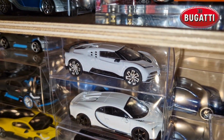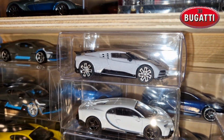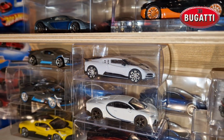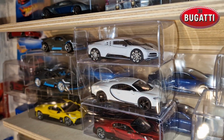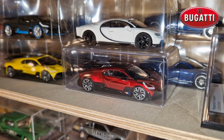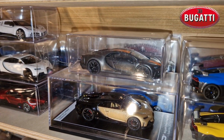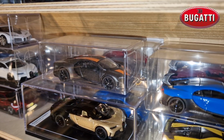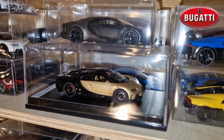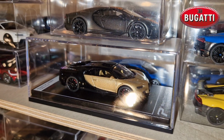Up next, the Centodieci. Even Cristiano Ronaldo got this car, but in full size. Below that is the Bugatti Chiron Super Sport in a gorgeous white tone. In the back are some more Bugatti Chiron, but from Hot Wheels as mainliner and premium. Mini GT also made the Chiron Super Sport 300 Plus, a record holder from the past, in carbon with orange accents. Below is another Super Sport in black and gold from Poster Cars.